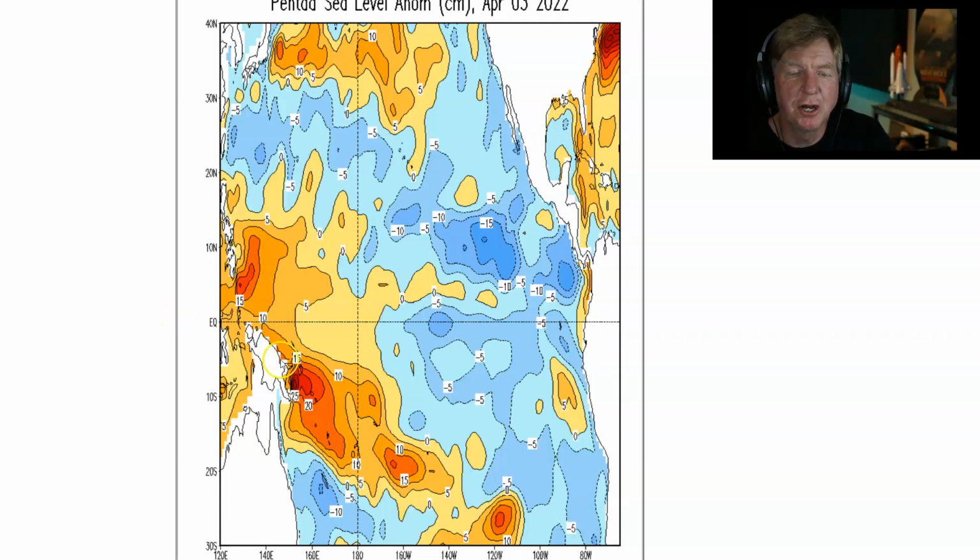Sea level anomaly data. There's good news here as well. Let's just get ourselves oriented. Chile, South America, Peru, Central America, Baja, why there? Dateline right there, equator right there, New Guinea right there. This is not temperature data. This is the height of the ocean.